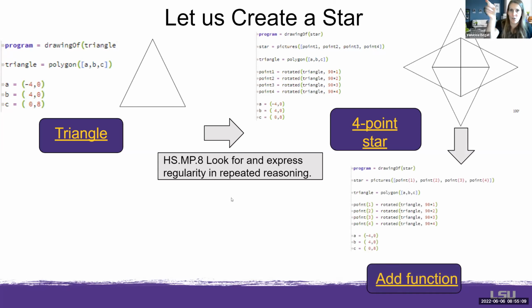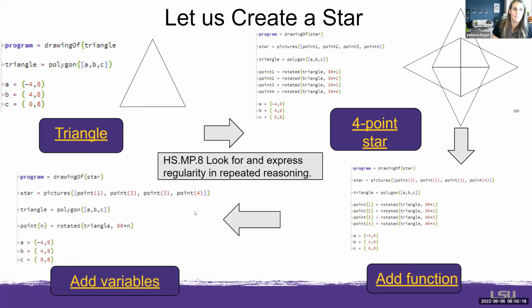Okay, so instead of having to hard code each of those, they're going to use a function that's going to repeat lines of code. Okay, and then finally, they're going to use variables so that instead of having to code each one of those functions, 90 times 1, 90 times 2, 90 times 3, 90 times 4, we're going to do it times n so that they can see that that's repeated. Okay, so using math to do coding shows them a tangible way that these functions actually work in real life.